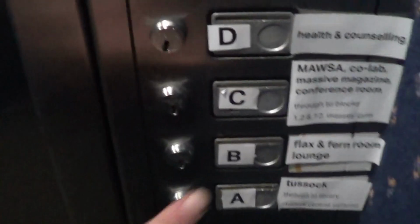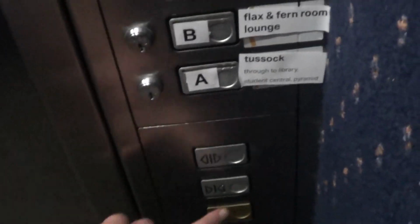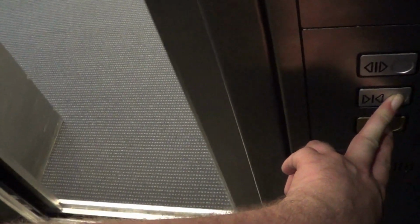Okay, now we're going to go down to 2/C for the next bit, because that's how I'm going to get to. There's a reception desk out there. So, interesting cab. Makes it look older than it is. Well, come on. Here we are at 2/C.